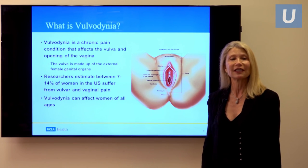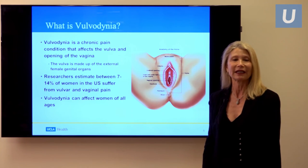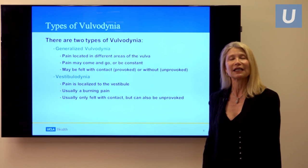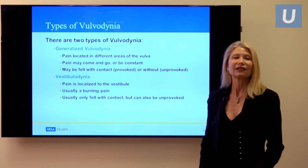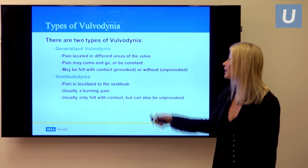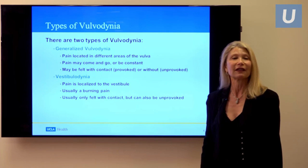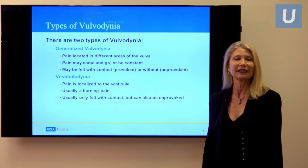Approximately 7 to 14% of women in the U.S. suffer from vulvar and vaginal pain. And vulvodynia can affect women of all ages, really. There are two general types, but as with any categorizing system, there's often some flow between the two disorders. So very often we'll have women who have both generalized vulvodynia as well as vestibulodynia, or may have generalized at one time, and then this may develop into a vestibulodynia condition.